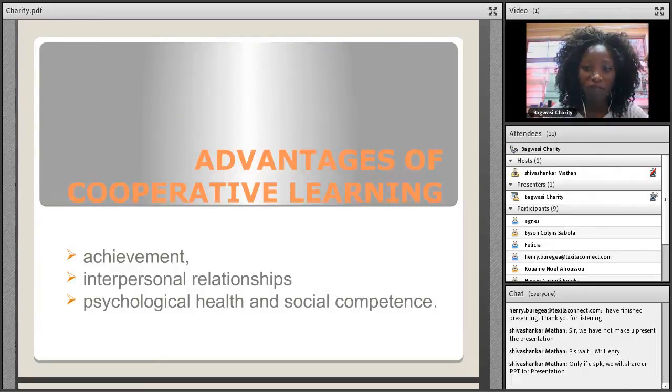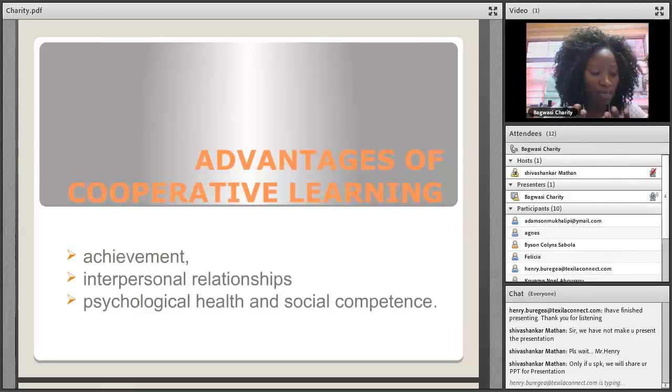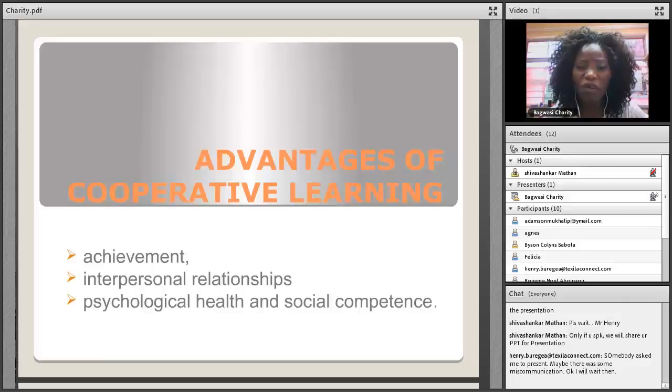Advantages of cooperative learning. Achievement: pupils accomplish their goals, they gain skills and knowledge from their colleagues. They also gain great courage from their colleagues. Second, interpersonal relationships. Due to these group interactions, students build strong relations with others. For example, someone may come from a different school and join a cooperative learning group with another person from another school. Hence, the relation will be built.